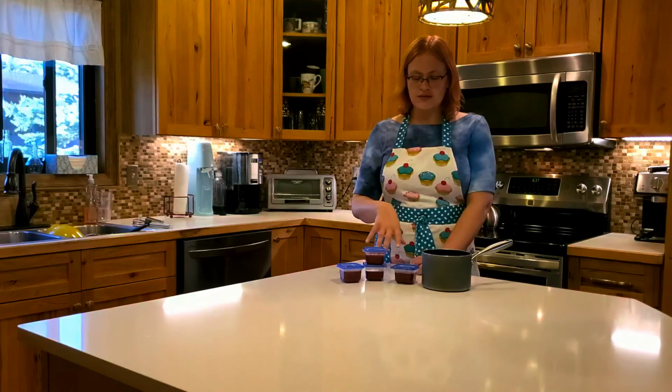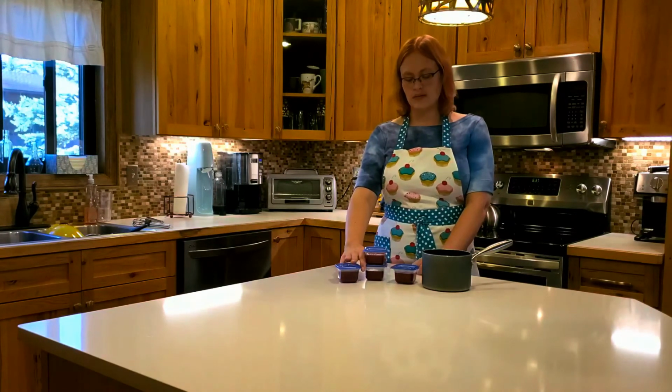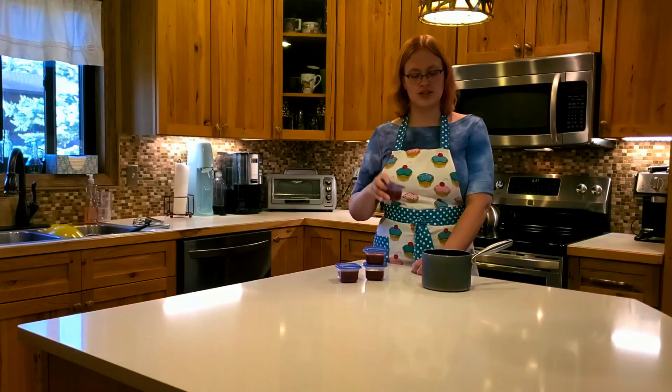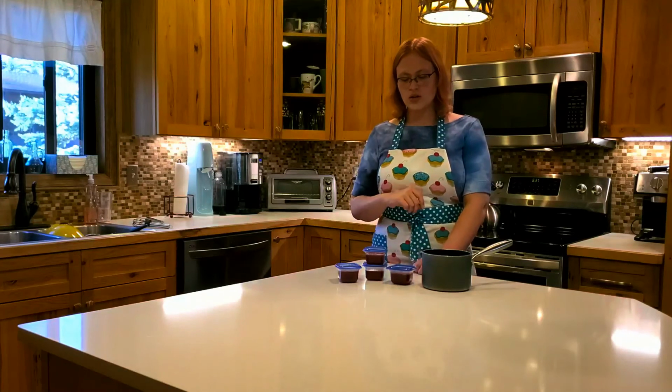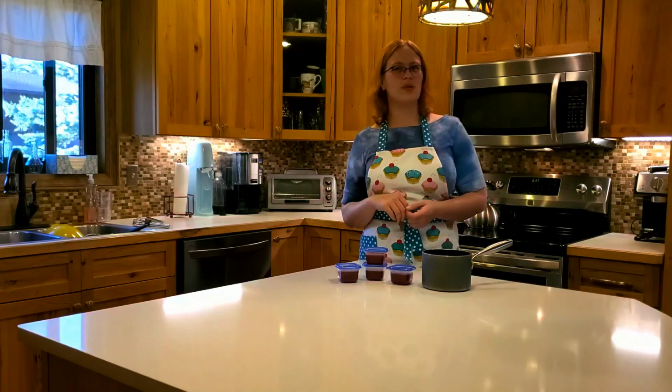I've poured it into 4 different containers so that I can put like 3 of them into the freezer and keep them for longer, and then this one should keep for about a couple weeks in the fridge. Once it's all cooled for a few hours, it'll be all ready to spread on your toast or peanut butter and jelly.